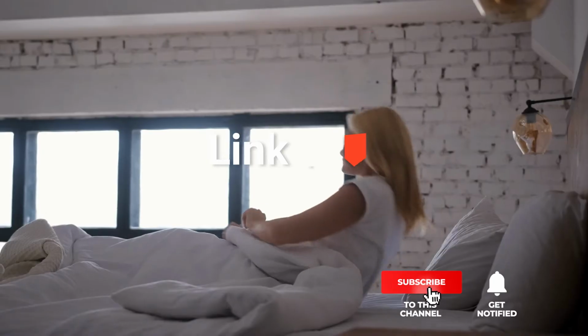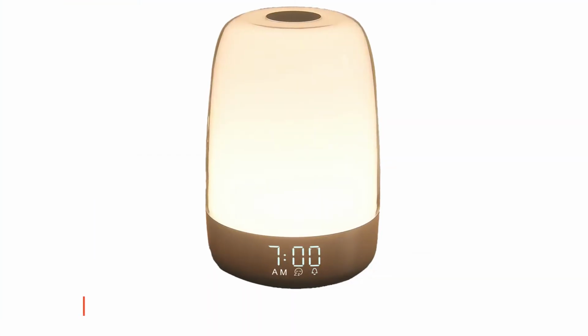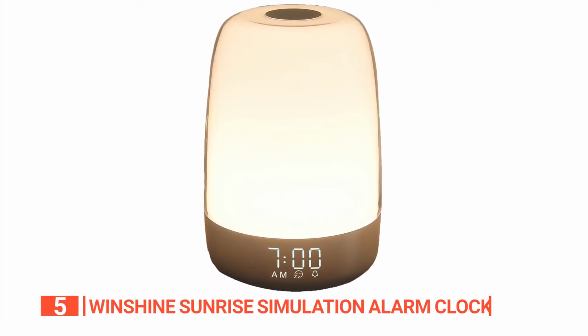So, here are the top 5 best Wake Up Light Alarm Clocks. The 5th product on this list is the Winshine Sunrise Simulation Alarm Clock.